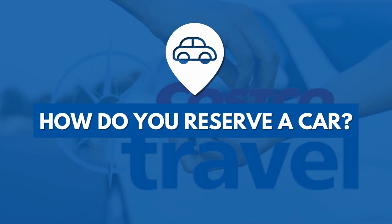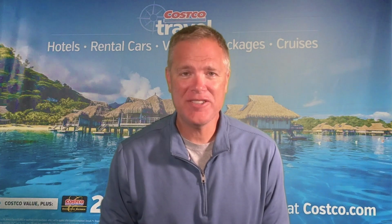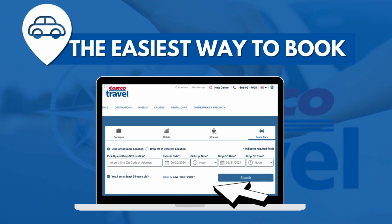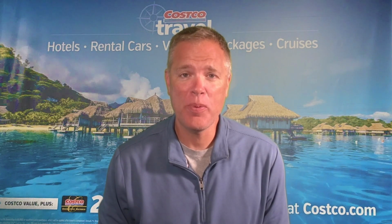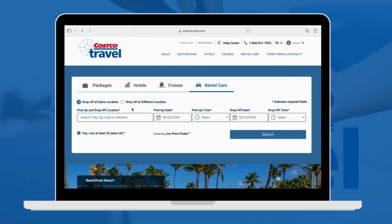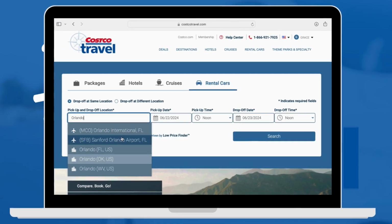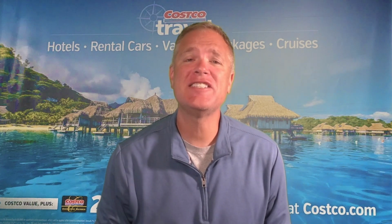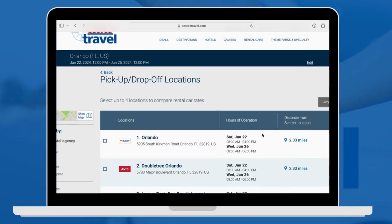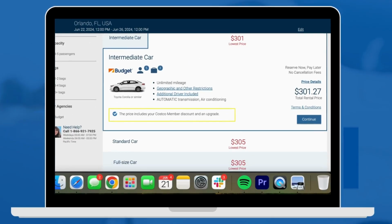How do you reserve a car through Costco? There are 2 ways to do this, and let's go over them. The fastest and easiest option is to go to the Costco Travel website at CostcoTravel.com. When you get to the homepage, you will see an option for rental cars. Enter the locations where you will both pick up and drop off the rental car, along with the dates you need it, and then hit search. From there, Costco will then show you prices at several different rental car companies and for each size vehicle. They will also clearly highlight the lowest price option for each car type.